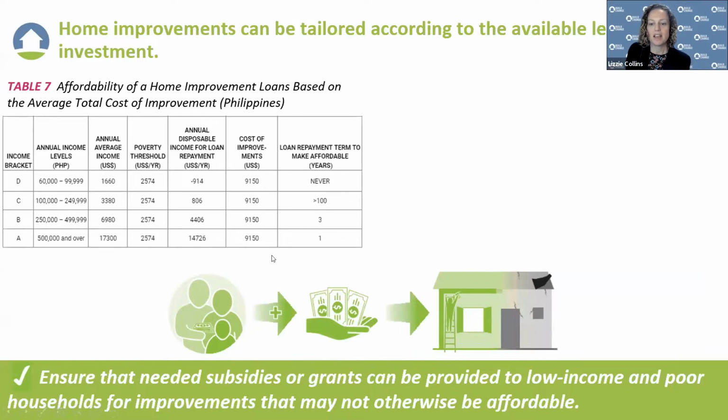This cost was then examined alongside income and poverty data from the Philippines Statistics Authority to determine its affordability for households of different income levels. Income bracket A is the highest, while income bracket D and beyond are below the poverty threshold, meaning that these families cannot afford to fulfill even basic needs. At this cost per house, the higher income brackets would afford a loan and repay it within a reasonable time frame. But those just above the poverty line and below would not be able to reasonably afford it.